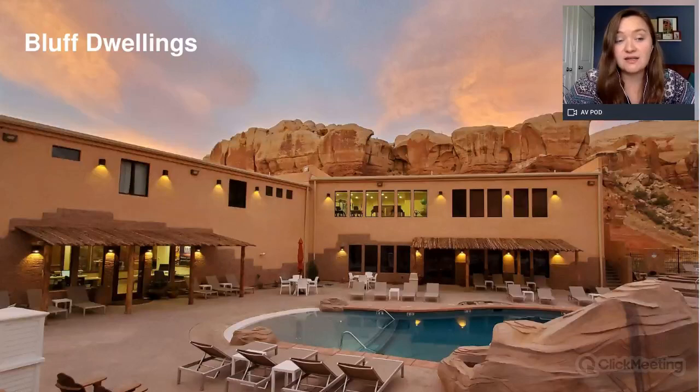One of the newest properties in this area is called Bluff Dwellings. I have to set the scene for going there, because I was blown away when I saw it. You're going down a road where you don't see anything for miles, and then you go through this winding canyon, and as you turn around the corner, you pop out, and this is what you see. It sits beautifully in the rock side and matches the background perfectly in this Pueblo hotel style. It's beautiful, brand new. The nice thing for your clients is that it's owned and operated by the same company that does Wild Expeditions, so you can book and leave for a river tour or guided hikes right from that same property.